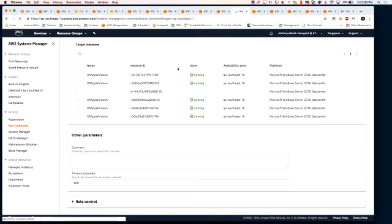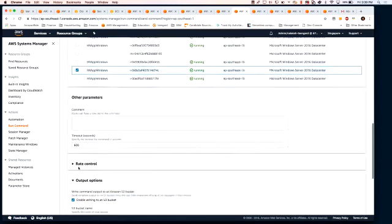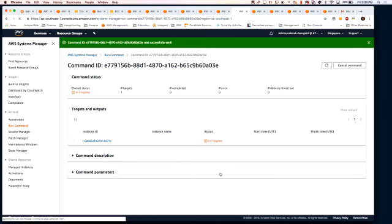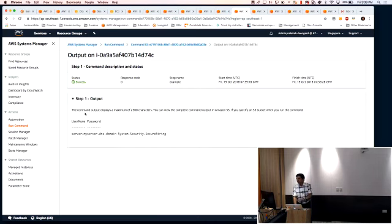So if I were to just go in and run this command, let's say against a single instance, something like this. So we get a credential object constructed, and then that can be used within the script.